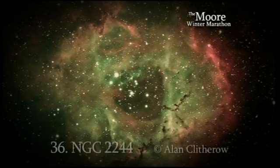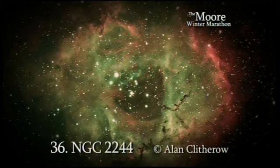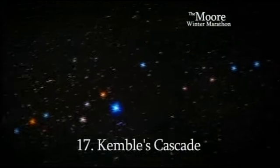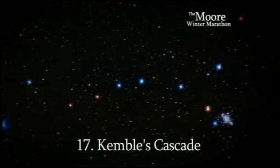Distant cluster, Chris? I am going to go and try and find NGC 2244 in Monoceros, purely because I never really find much in Monoceros. It's an obscure constellation. I think it sounds like a wonderful sight. The unicorn for you. Pete? Kemble's Cascade again, because I've seen it in the past, but it's such a beautiful thing to look at, so I'm going for that.